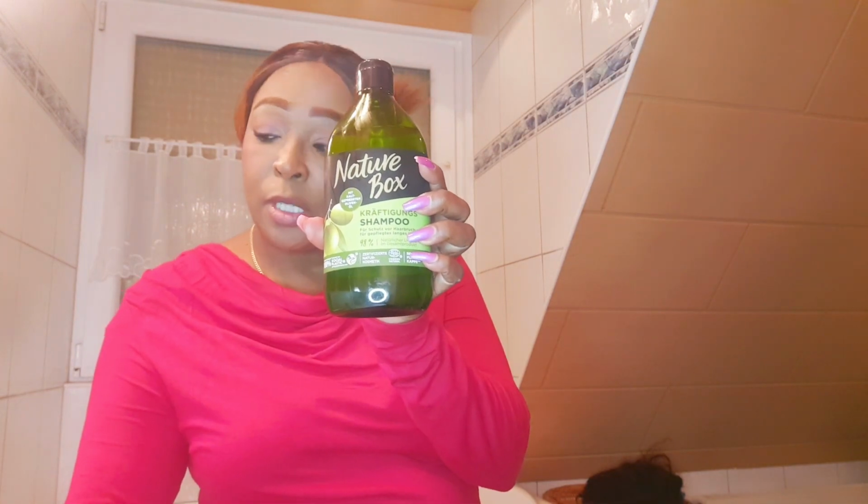I bought a new product for my hair, which is this. I found this and I wanted to try it. This is shampoo and conditioner together, which are from olive and avocado. So this is the shampoo I'm going to be using today.